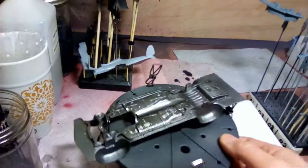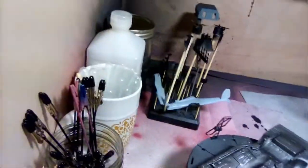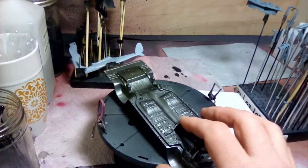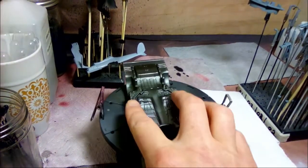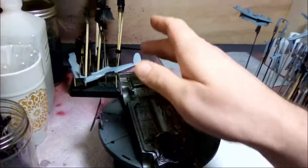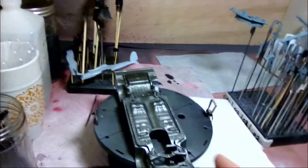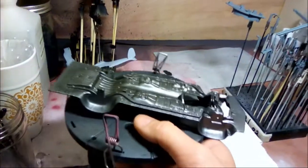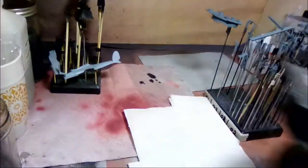This is the GTO bottom, which I originally had painted black, and I changed my mind. I want that metallic look, and then I'm going to spray some black on the bottom. But you guys will get to see that when part 2 of the GTO comes out here in the next few weeks.